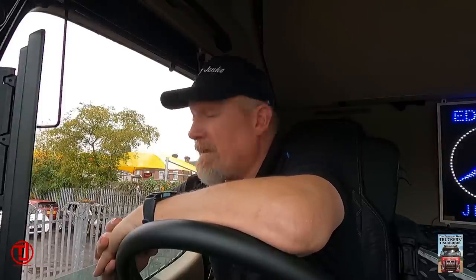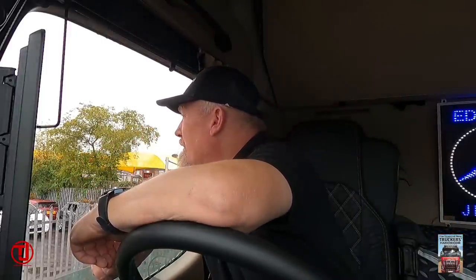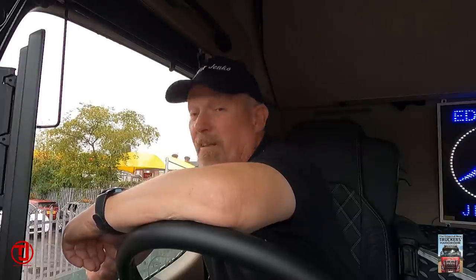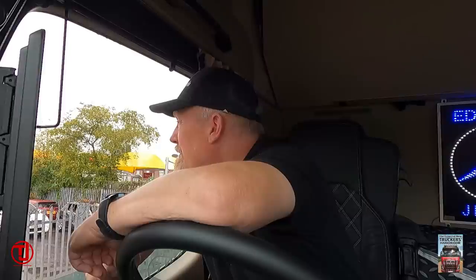You can see how much the axle's been knocked over. It's actually been knocked from there over to there by the car. I don't think the car is here that hit it. There was nothing left of that. So at the moment, it's just basically wait and see what happens.